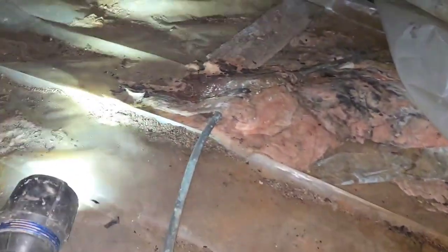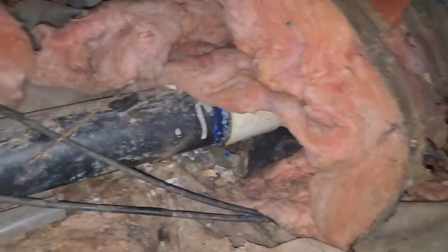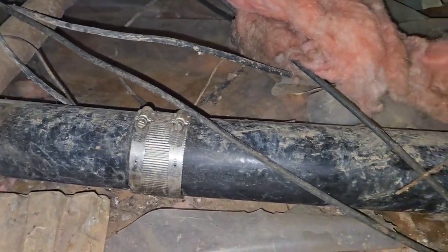Look at this urine. There's a paw print right here. Look at this. Nasty. That's all urine right there. Could have been a cat. I'm just going to move that out of the way so I can crawl over this, because I'll end up smelling like this all day long. I wear a crawl suit, thank God.